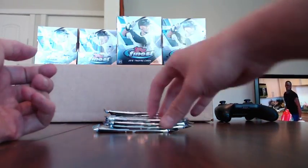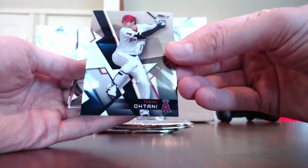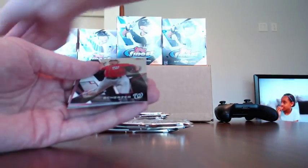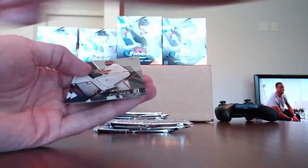I figured he's the only auto the Rockies got in this, basically the only insert as well, and somehow hit two of them. Did not expect that to come. There's an Otani rookie. Set him aside. Sitting red, Stanton for the Yankees. The Rockies are the only one I have in this break.